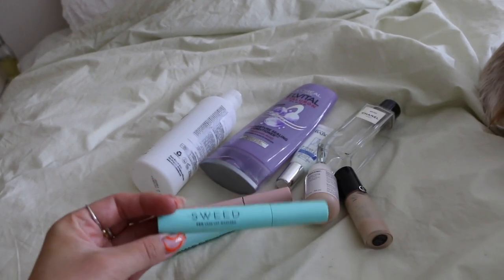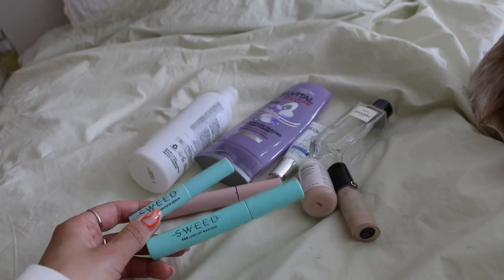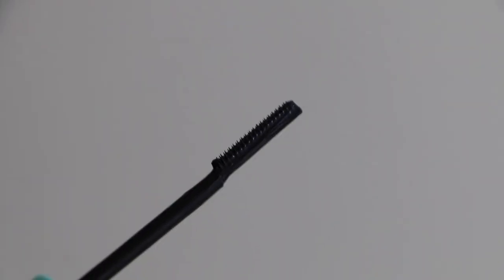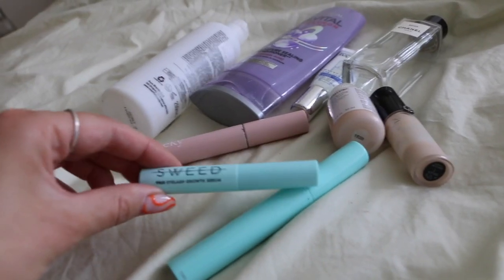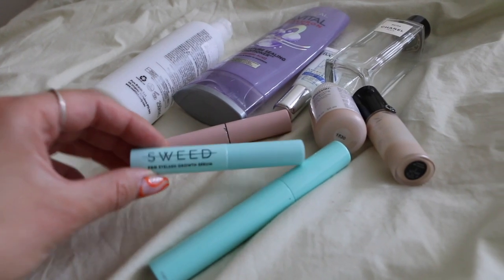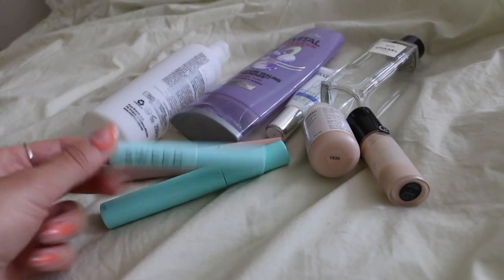So this is a brand called Swede, and these are the two products I'm currently using. They're new in my routine. Pro Lash Lift Mascara. I'll show you the wand. It's a sort of crazy looking wand, but it's a really nice mascara. And then I'm also using their Pro Eyelash Growth Serum. I'll have to report on that because I haven't noticed results yet, I've been using it for like a week now. So anyway, these are not empties.